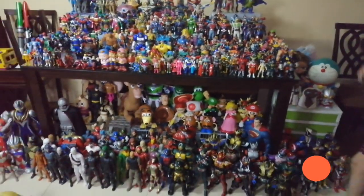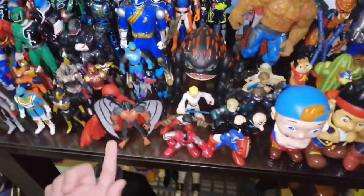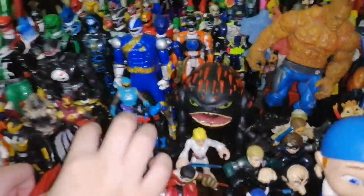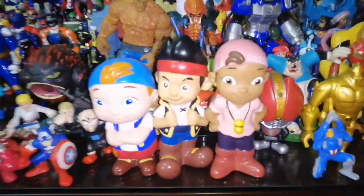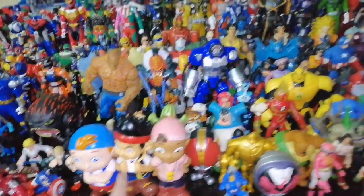And another Ultraman, but it's like circled. A lot of Power Rangers here. And what's this? What are these? What's this? I mean this one. And we have this thing. And Jake. What Jake? Oh yes. I don't know what their names are. I only know this one.